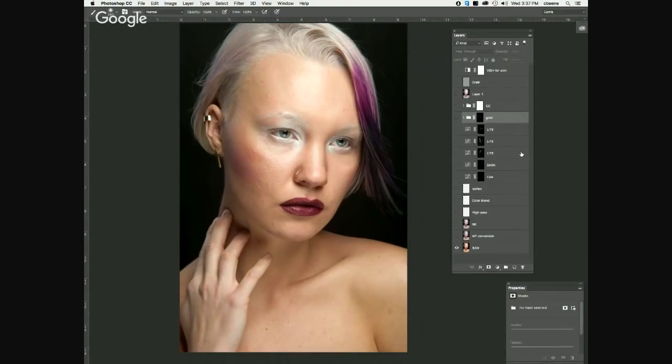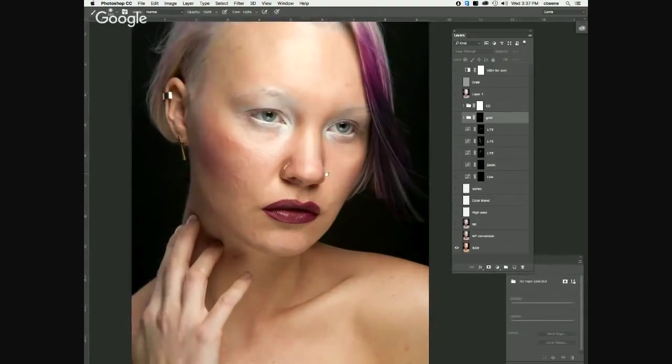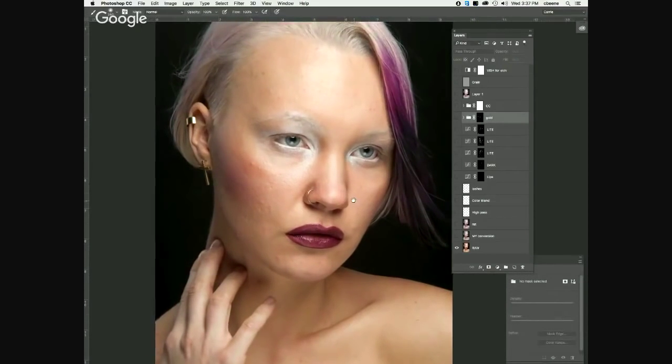Is it possible to zoom up maybe one level on that just to sort of see? Yeah, there we go. That way we can see. Because I know you've probably done lots of great jobs smoothing out the skin on this one. Yeah, there's some intricate work on this one.